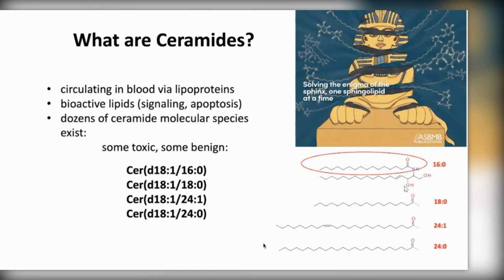A ceramide is different from typical lipids as they don't have a glycerol backbone, but instead a so-called sphingolipid long-chain base, which you see here, which has 18 carbon atoms and this one double bond here. So this 18:1, as you see, is present in all these 4 different molecular species. And then attached via this amide bond here, you have different fatty acids. So for the 16:0, it's 16 carbon atoms, and for the 18:0, it's 18 carbon atoms, and so on.